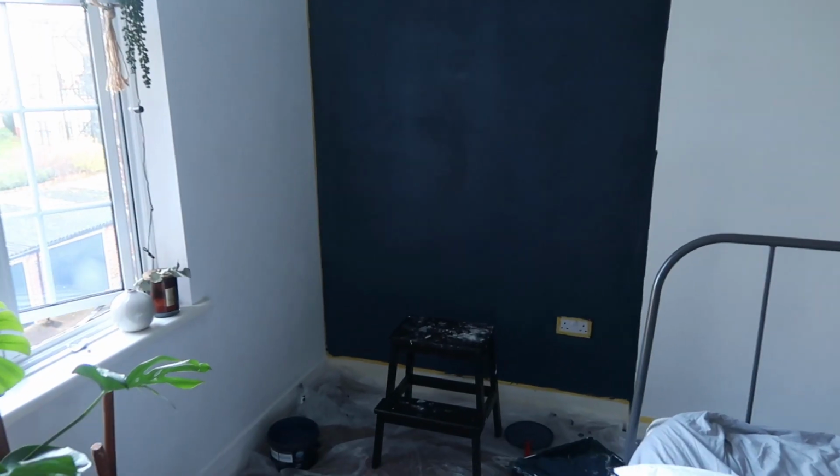Okay guys, that is one wall complete. I absolutely love it. I'm so glad I decided to go for the whole wall rather than just this strip. I think it just looks so good. I'm going to peel the tape off now, because apparently if you peel it off when it's wet, it doesn't leave any marks or pull the paint with it when it dries, so that's literally spot on.